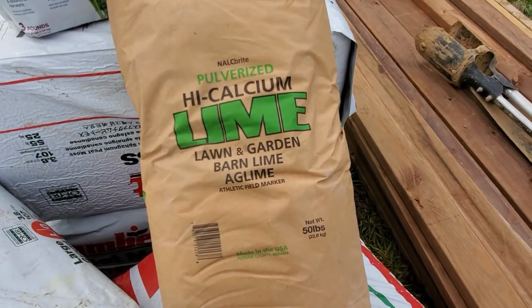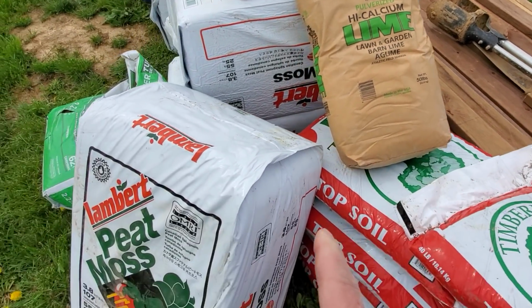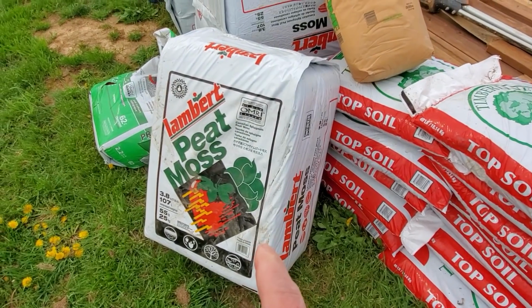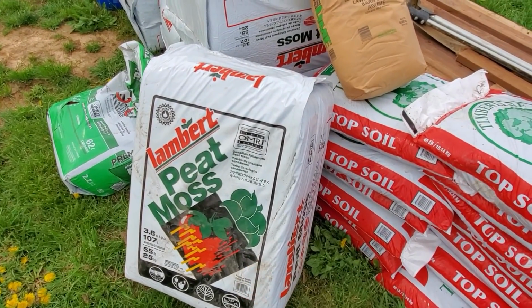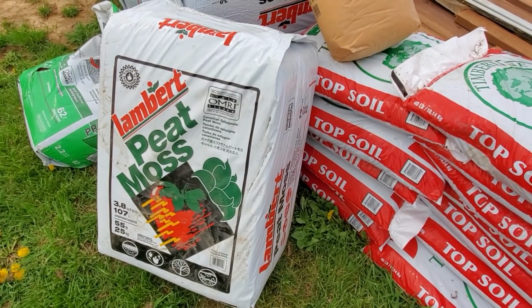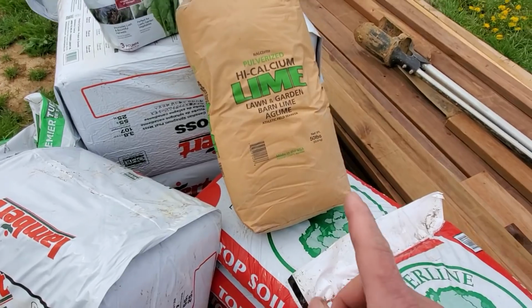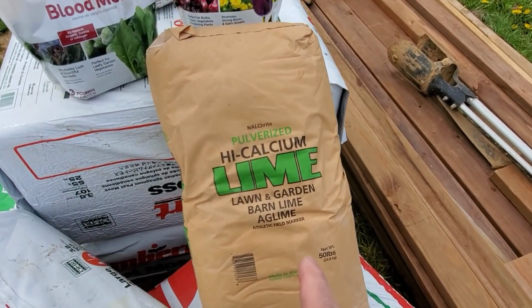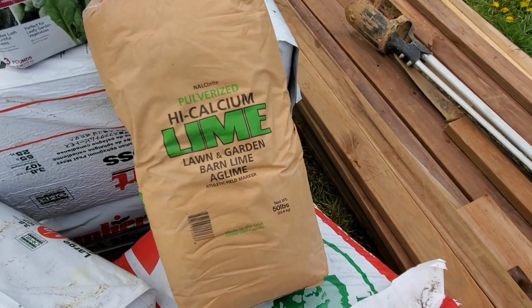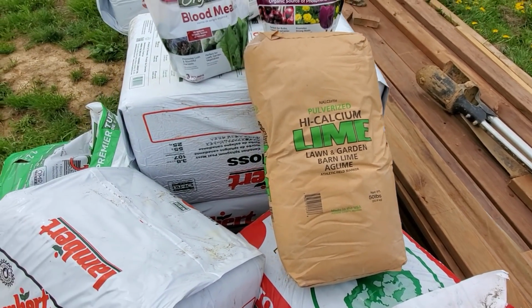This is some ag lime. The reason we're going to add ag lime is, one, peat moss is more acidic. It has a lower pH than normally probably what you want. And to bring the pH of the soil up, we're going to add this ag lime, and that'll help adjust our pH. Plus there's probably some minerals and stuff also in that lime that could be beneficial.